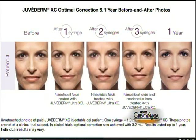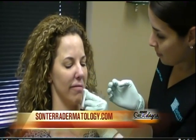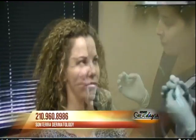Tear troughs. So tear troughs are, you know, people always say, oh, I hate the dark circles under my eyes. I have bags. I have really sunken areas. So that's an off-label indication of fillers, but we still do that, and it's a safe procedure offering minimal downtime.